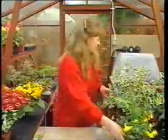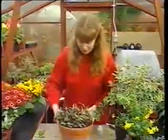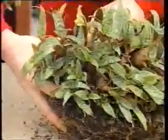A plant which you won't find in the garden centres very often is one which I'm often being asked the name of, and that is Ledebouria socialis. It would be easy to divide. All you need to do is to loosen it and take it out of its pot, and then take a good handful and prise it away from the main part of the plant, which of course can be replaced into the original pot and the new section planted up into some nice gritty compost.